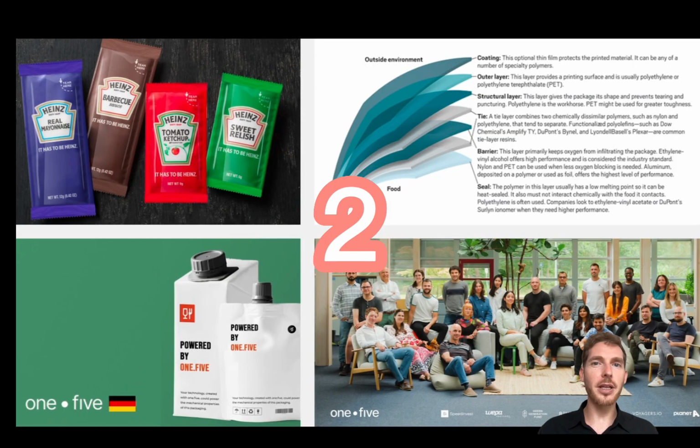The second company is addressing the problem of plastic packaging. Plastics and single-use plastics have been banned in a number of countries in the EU, in the US, but also some parts of Asia and Africa. The problem here is multi-layered plastic packaging, such as tomato ketchup, the sachets for barbecue sauce, mayonnaise, and all sorts of packaging that you find in your supermarket.